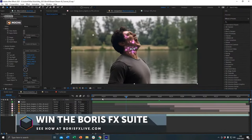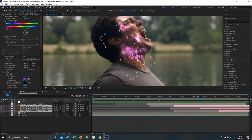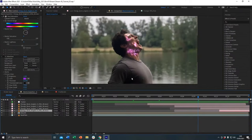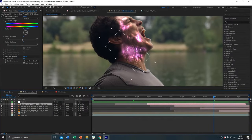So here is the composition of the shot. As you can see, we have the energy burst here. I have four of them. I'm actually using two types of energy burst. We have several, and here I'm using the energy burst angle three and angle nine from Action VFX energy burst to simulate smoke. The energy burst is kind of overheating inside the person, and that's why he's screaming, because it's probably painful, I think. So I'm using that to simulate the heat.